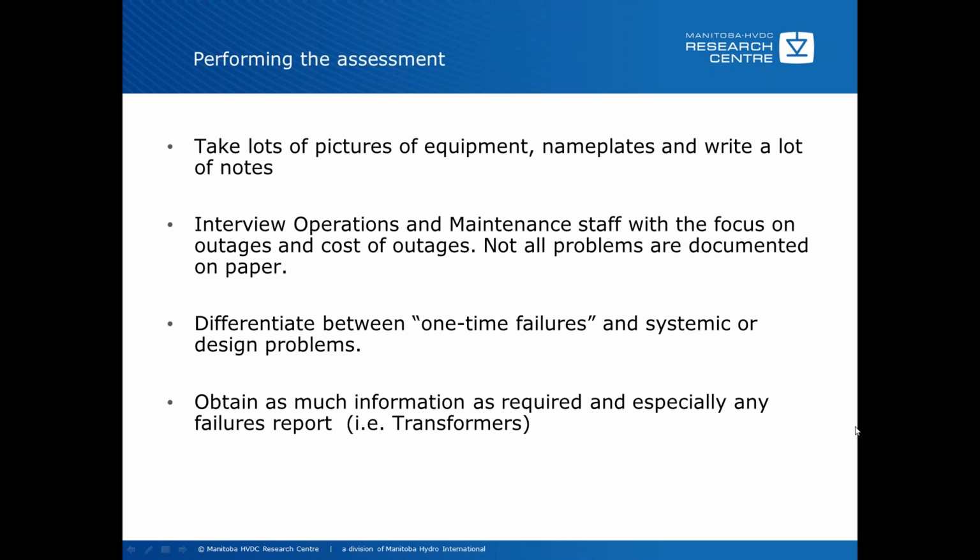So lots of pictures, lots of notes is very, very important. Another one of probably the most important parts is to interview your operations and maintenance staff, with a focus on outages and cost of outages, if that's known, if they know what the cost of outages are.